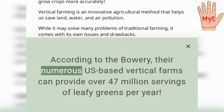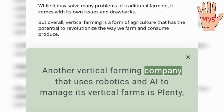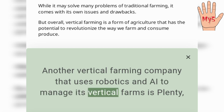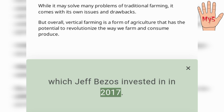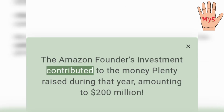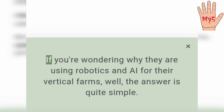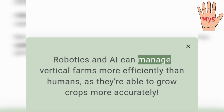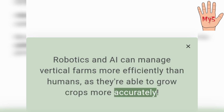According to Bowery, their numerous US-based vertical farms can provide over 47 million servings of leafy greens per year. Another vertical farming company that uses robotics and AI to manage its vertical farms is Plenty, which Jeff Bezos invested in in 2017. The Amazon founder's investment contributed to the money Plenty raised during that year, amounting to $200 million. If you're wondering why they are using robotics and AI for their vertical farms, well, the answer is quite simple. Robotics and AI can manage vertical farms more efficiently than humans, as they're able to grow crops more accurately.